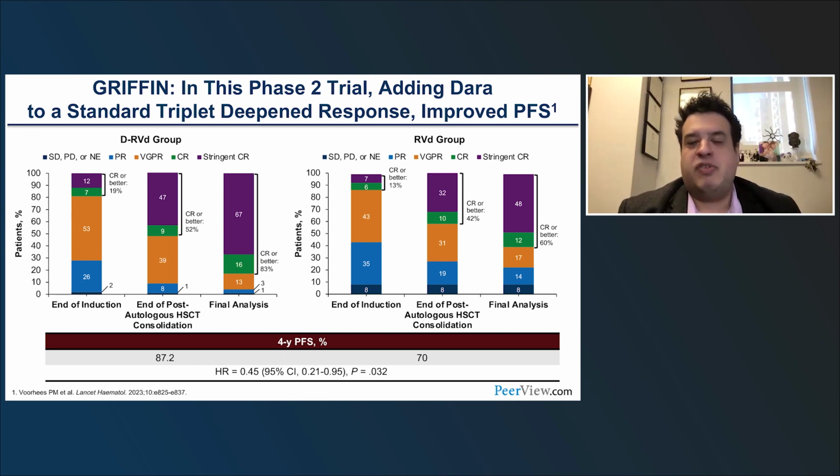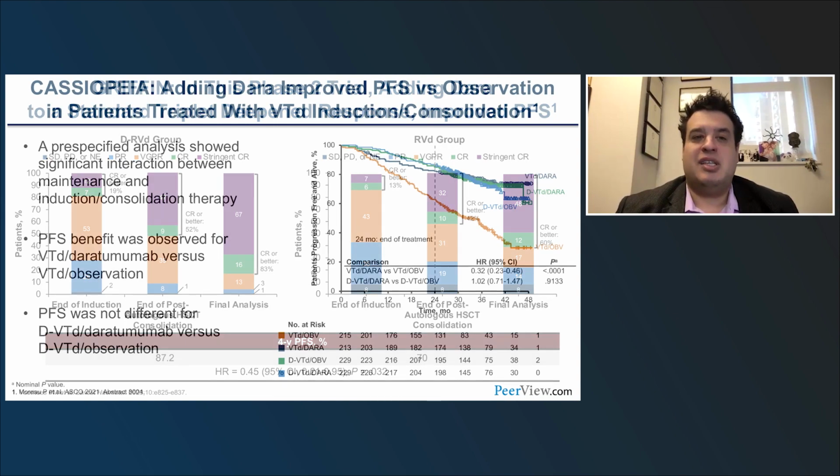Griffin was our randomized phase 2 study comparing the RVd standard that has been used for many years in transplant-eligible myeloma patients against the dara-RVd quadruplet. What we can see here is that although the response rates are already nearing 100% with RVd, what we gain with the addition of daratumumab is a much deeper response profile, more CRs, more MRD negative patients, whether you're evaluating at the end of induction, at the end of consolidation, or further down the maintenance road. And as we know in myeloma, at every step along the way, the deeper responses tend to be more durable. So moving from a triplet to a quad really increases the depth of response.